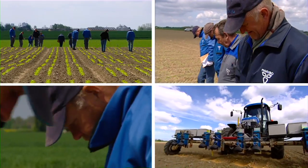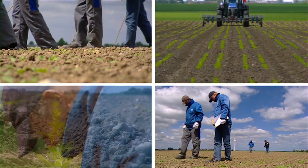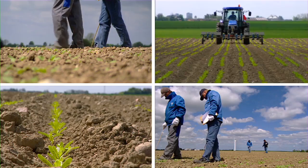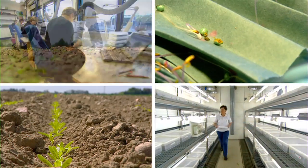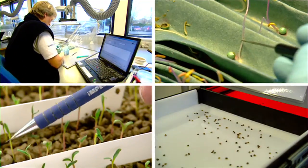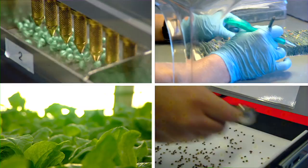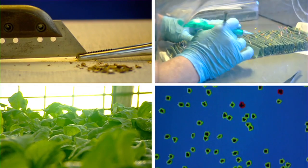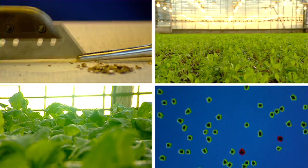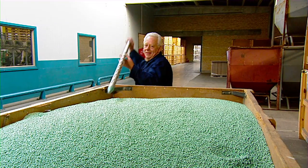Germination ability and vigor are checked after every step, and we carry out a series of different quality tests, checking, for example, resistance to bolting, the size, strength and roundness of the pellet, and the moisture content of the seed. Ultimately, only 10 to 20% of the seed originally harvested will pass our stringent testing procedures and reach the farmer.